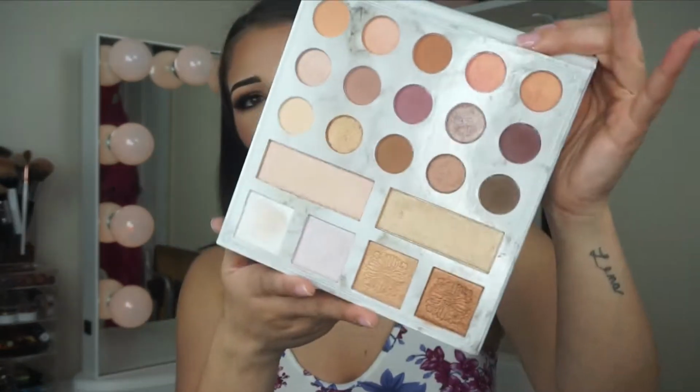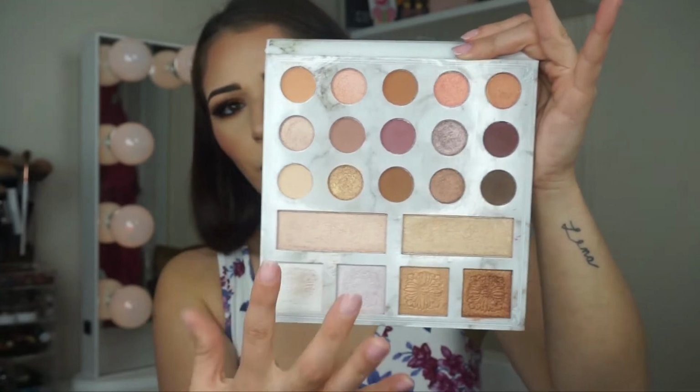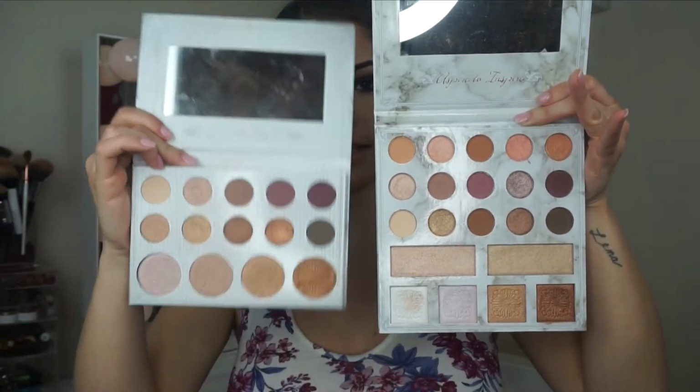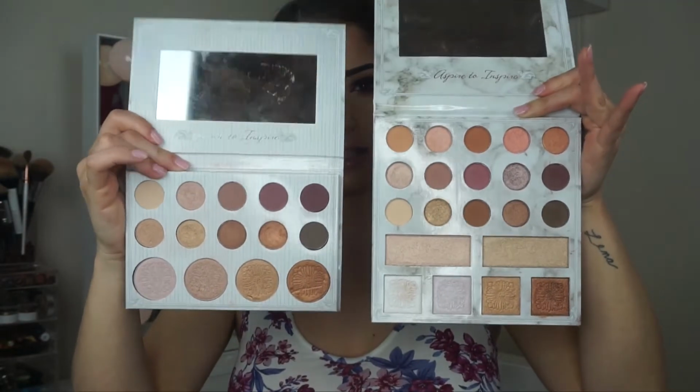But this palette is absolutely stunning. The mirror is just a little bit bigger. I don't want to blind you guys. So when you open it up, this is what the palette looks like. You definitely have more shadows in it than the other palette, and then you also have six highlighter shades. So I can put these in comparison to each other. This is the original, and this is the deluxe edition palette.